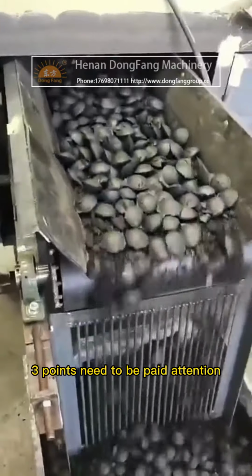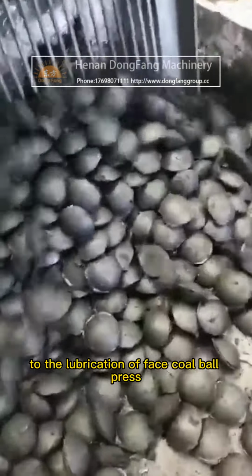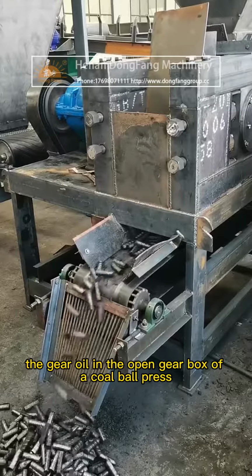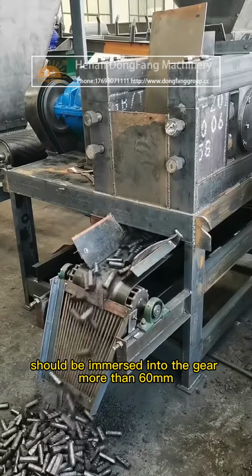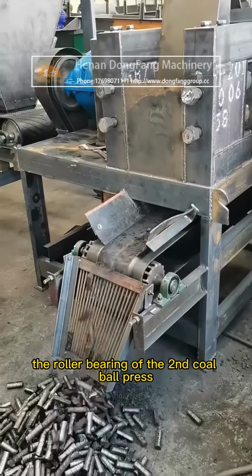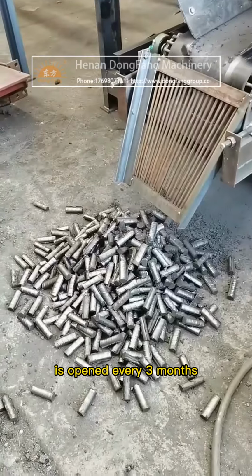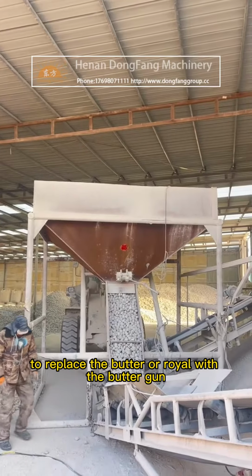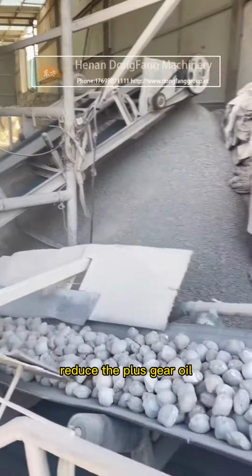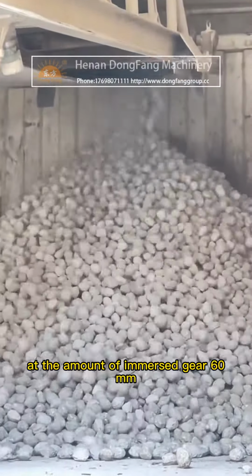Three points need to be paid attention to in the lubrication of the coal ball press. The gear oil in the open gear box of a coal ball press should immerse the gear by more than 60 millimeters. The roller bearing of the coal ball press is opened every 3 months to replace the butter or oil with a butter gun. For the coal ball press, add gear oil so that the gear is immersed 60 millimeters.